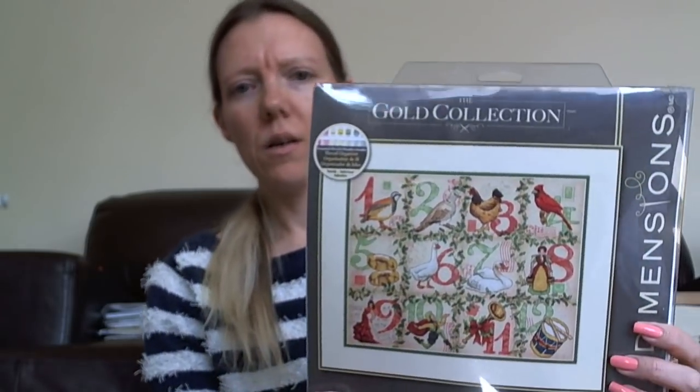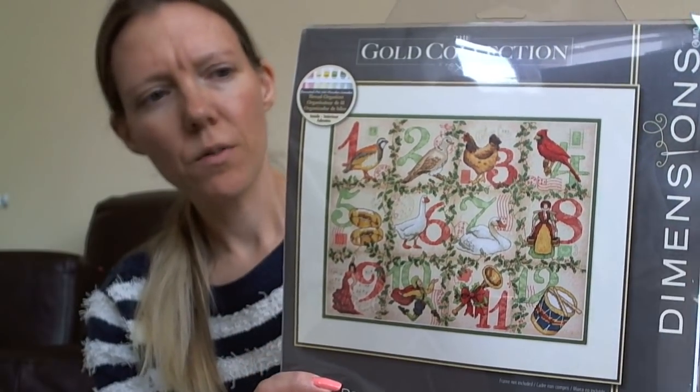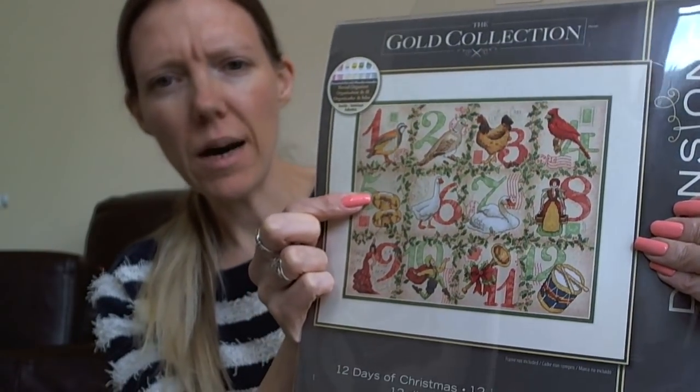Anyway, carrying on. The next one is Dimensions, 12 Days of Christmas. Last time I had finished the top 4 and I'd done some of the 5 gold rings, but I hadn't finished it. And it didn't look like there was that much to do, but when I sat down and stitched it, there was, yeah, a fair bit to do.